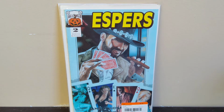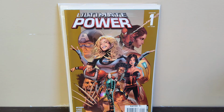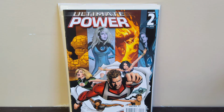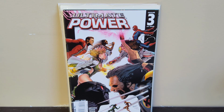And then this last stack, this is the stuff that I got from Pops. These are all from their dollar bins as well. Ultimate Power #1. This is a Greg Land miniseries. He did the covers and the interiors on all these. Just beautiful work. So I got #1, #2, and #3.